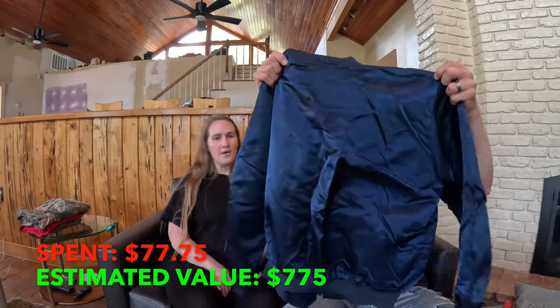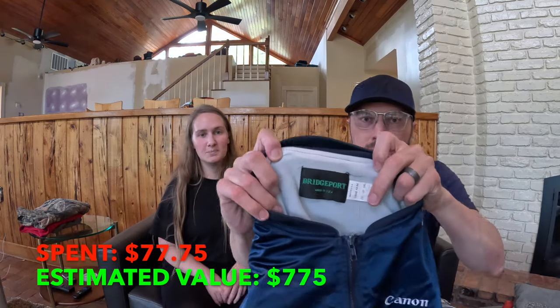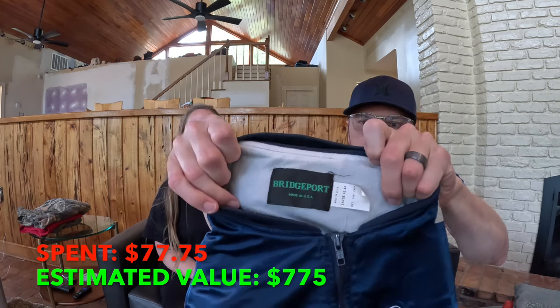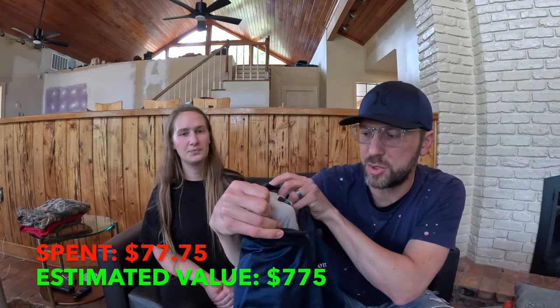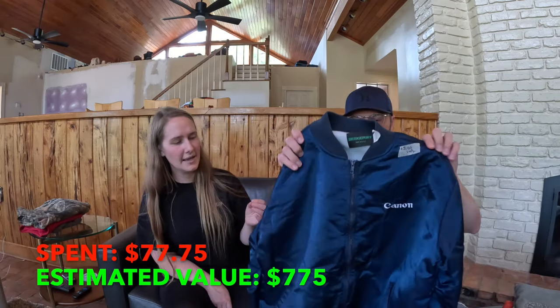So 40 to 45. So I think I should be able to get 40 for it. I think it's just because it has Canon on the jacket, which makes it really cool. And the fact that it's vintage. It says made in US, Bridgeport, made in USA. So it is just a really cool jacket. It jumped out at me.